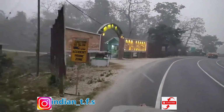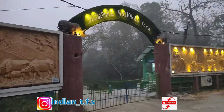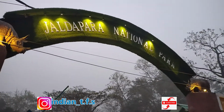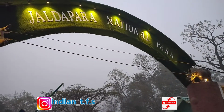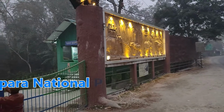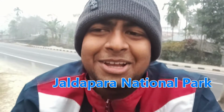Jaldapara Wildlife Sanctuary, situated beside Holong River, is home to the famous one-horned rhino and many other varieties of endangered wildlife species. We are going inside the park, and it will be a great experience. So let's go inside the park.